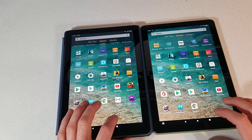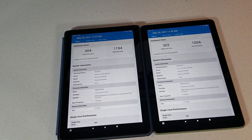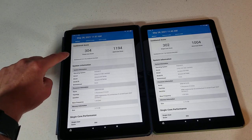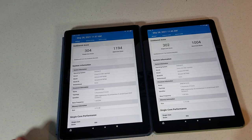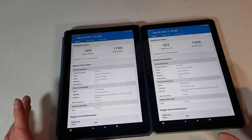So first thing, before we actually start this speed test, I wanted to show you guys this from 2 days ago. Today's the 30th, this was from the 28th. I did a Geekbench 5 test. You can see on the Plus version, it had 304 compared to 302. So this is essentially the same on both of them for the single core score.